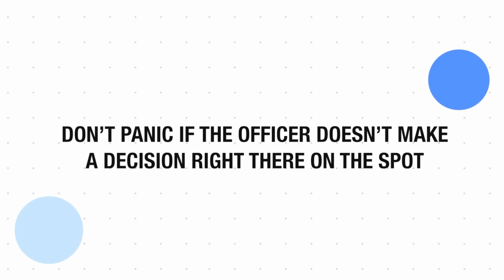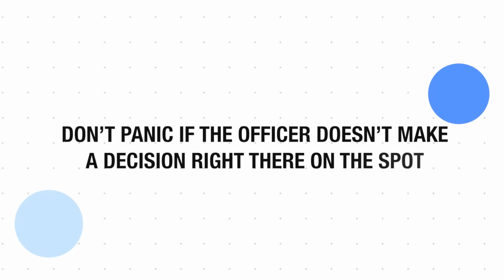After the officer has asked questions, the officer will indicate whether they're going to make a decision right then and there or whether they need more time. Now, don't panic if the officer doesn't make a decision right there on the spot. That's completely normal. You may get the results within a day, you may get it within a few weeks. Now, if a number of days go by and you don't get correspondence, you can submit a case inquiry.